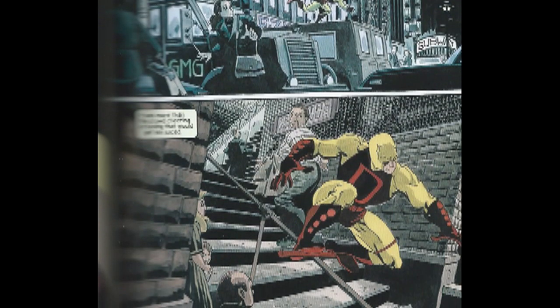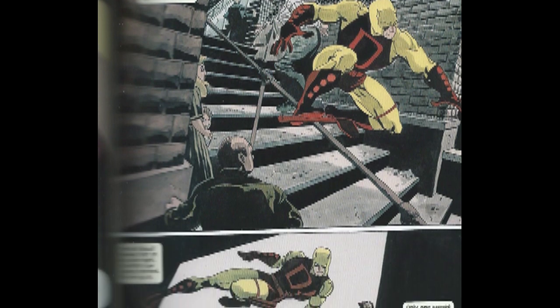The Fixer tries to escape, but Daredevil pursues him down into the subway tunnels. The strain proves to be too much, and the Fixer ends up suffering a fatal heart attack.